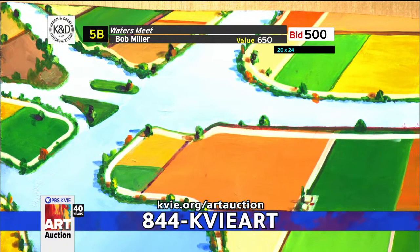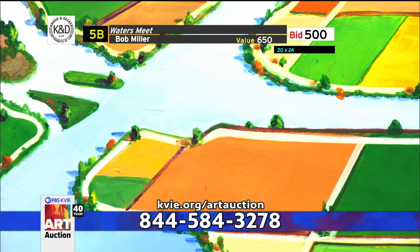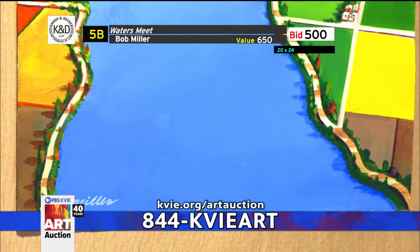And can you tell us a little bit more about what we're looking at? Well, it's called Where Rivers Meet, although it's not a specific place. It's really more like a representation of the two rivers that run in our area. It absolutely looks like the valley with the fields and the rivers. So right. If you're somebody who lives in Sacramento or near the river, this would be a great piece for you to have. All you have to do is call the number on your screen. The current bid is also on your screen. Give us a call. This piece will go really quick.